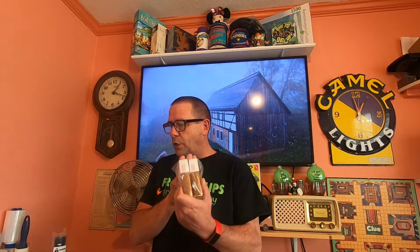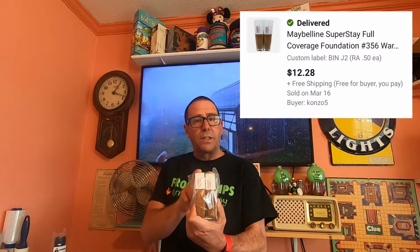Next thing that's going out is this Maybelline Superstay Full Coverage Foundation number 356. Listed this just a couple days ago, and the buyer's all into this for $12.28, and for each one of these I'm into it for cost of goods of 50 cents each. So that's cost of goods $1, and it is going free shipping.